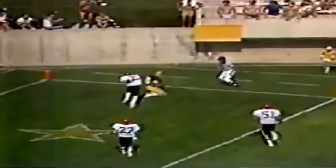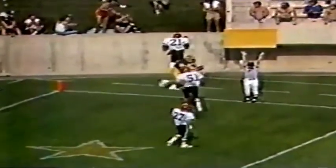Loss of 2, second and 12. Nugent to pass, sets up, looks to the end zone, fires deep. Champagne has it, touchdown. Looked like the same pattern they ran for the first touchdown. He came in, faked the slant, and then broke back outside to the corner.